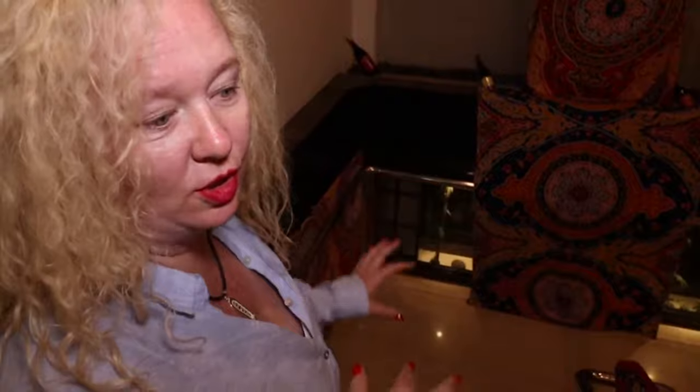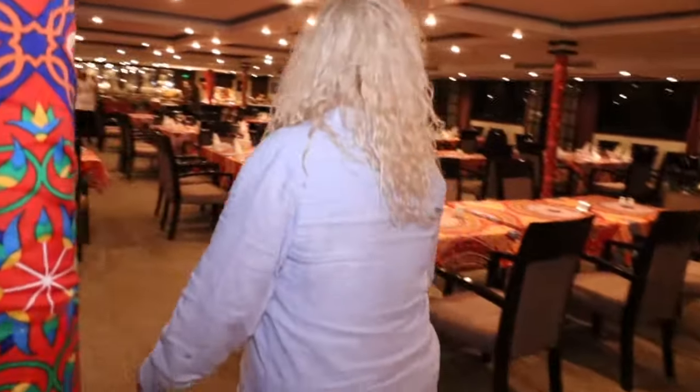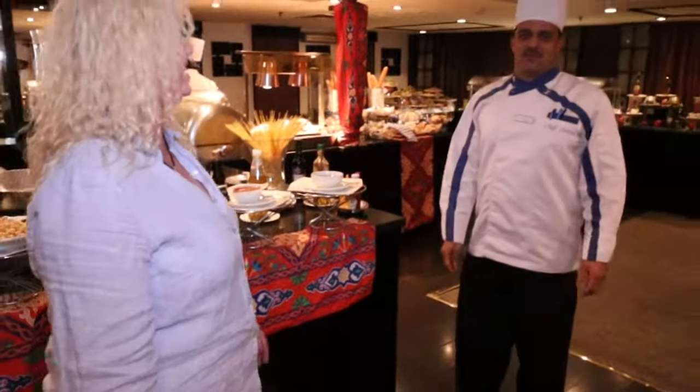So we're headed downstairs. It's dinner time, and they've invited us to come down to the restaurant prior to dinner to see what the chefs are making and see the process. So that's where we're headed. They have a themed dinner tonight, so it's all fancified. Very nice. You've done a great job. Thank you. Good to see you.